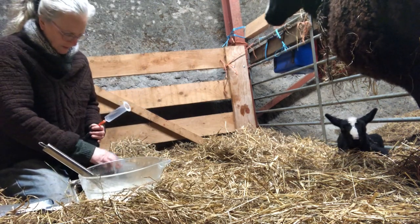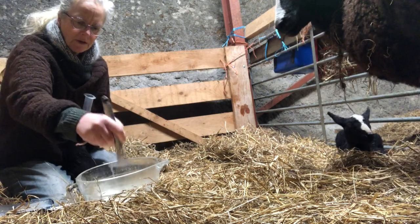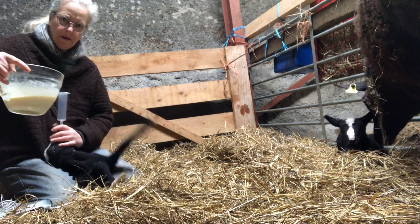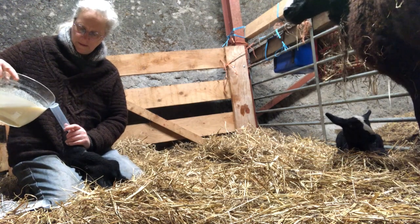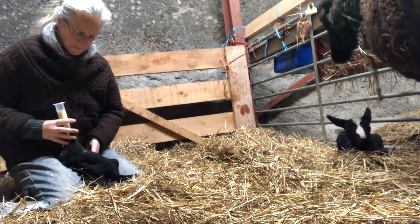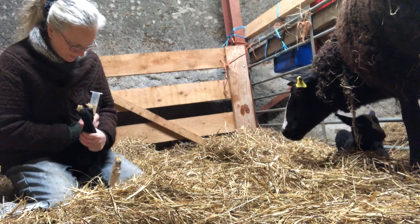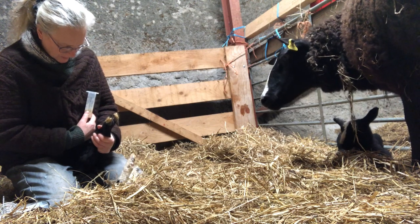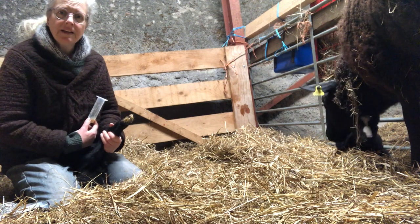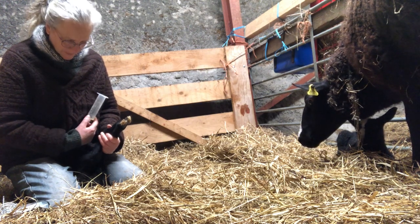Come on, babes. We're gonna get you resuscitated. Give it an extra whisk. Then pour it down. So, lovely warm colostrum is going down the tube into this lamb's belly. And it's a good sign that it's swallowing, because that means I don't have it in its lungs. Okay.